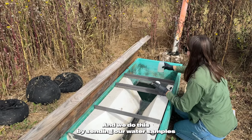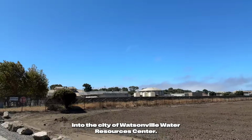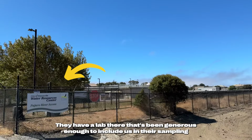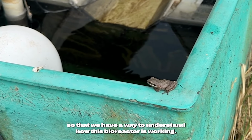And we do this by sending our water samples into the City of Watsonville Water Resources Center. They have a lab there that's been generous enough to include us in their sampling so that we have a way to understand how this bioreactor is working.